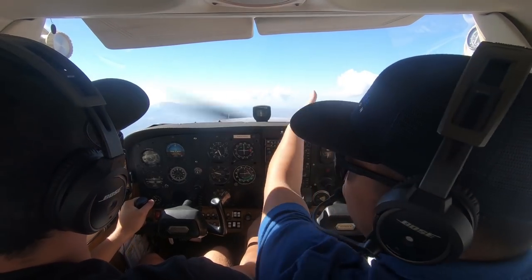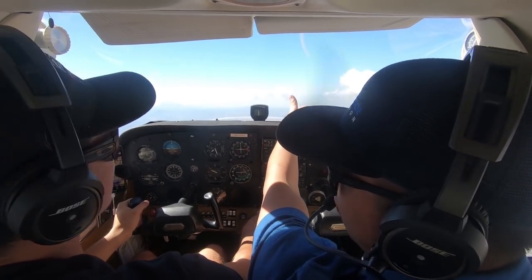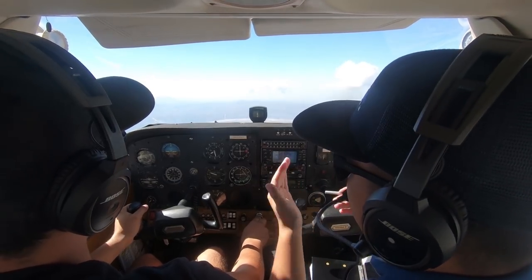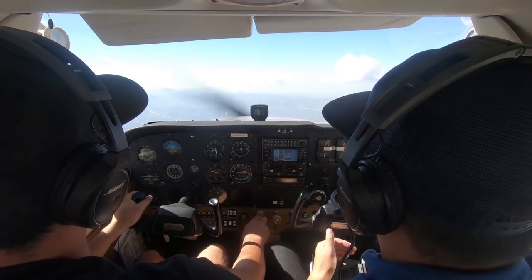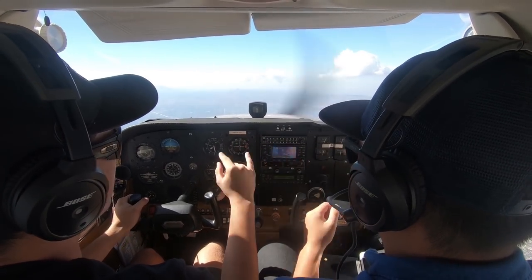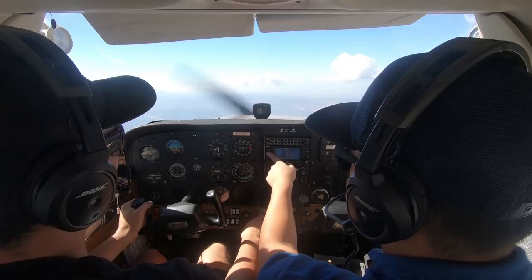But sometimes if it's too far, you're not going to be able to get that VOR. What's the typical range on a VOR? 40 nautical miles. It depends. There's terminal, there's low, there's high. The high one could be a hundred. To identify it, right? There's a Morse code? Yep.